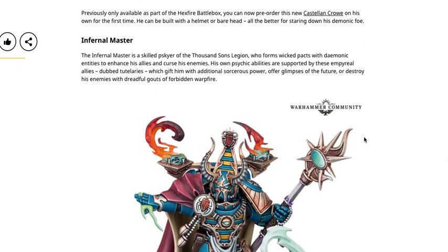So previously only available as part of the Hexfire Battle Box, you can now pre-order the new Castellan Crowe on his own for the first time. He can be built with a helmet or a bare head, all the better for staring down the demonic foe. And he does come with a nice thematic base.